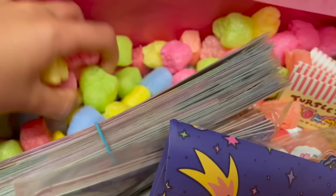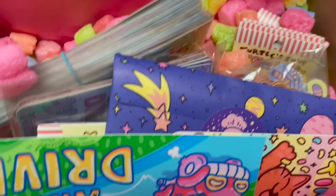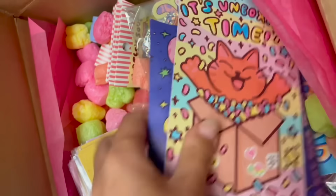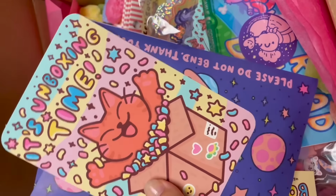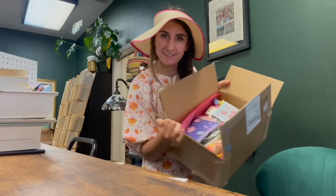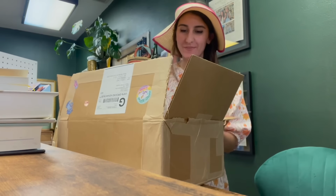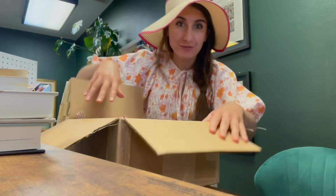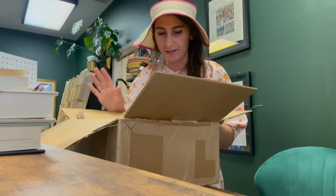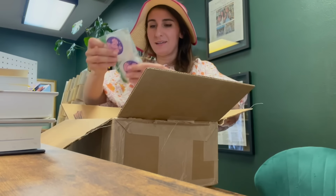And this styrofoam. Oh, thank you, turtle soup. Oh my gosh. Yes, yes, yes. Unboxing time. Love this. I just wanted to show you guys how cute this is. And I'm gonna open up some of the things. Cleo and I are gonna go to the Fantasy and Chivalry Festival in Mariposa, near Yosemite this weekend. Oh my gosh.